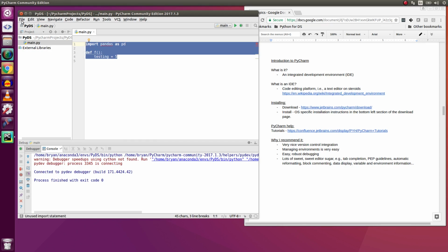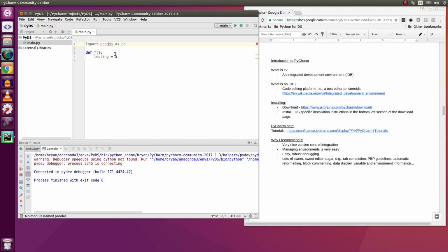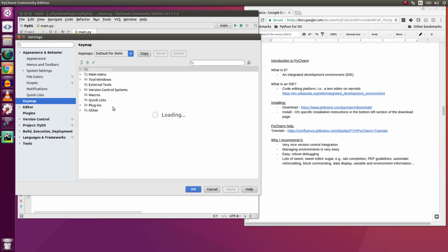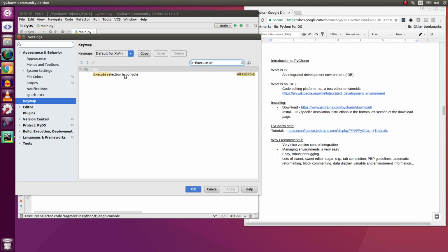Now, I mentioned one thing that I want to suggest that you do, and it's simply to give yourself a better keyboard shortcut for running things from this editor. So right now, if I wanted to run this line, I have to, I think, hit Alt Shift Enter. And that's not even it. I'm not sure what it is to begin with because I've changed it on all of my installations. So to set that up, it's really easy. You're just going to go into settings and you're going to go to key map and you're going to go to execute selection in console. And this is the one you want to change.